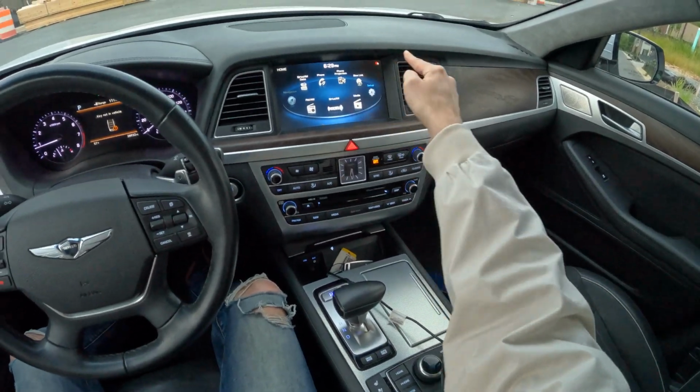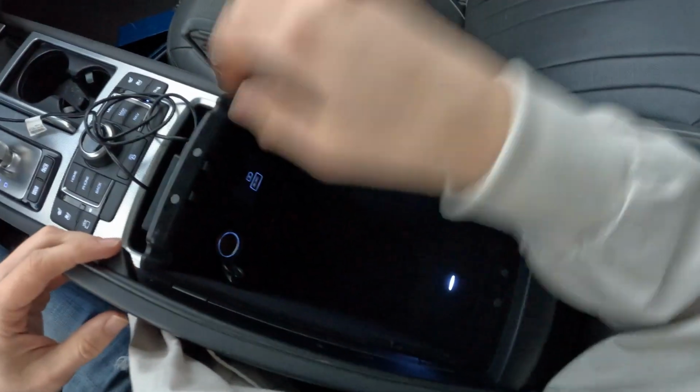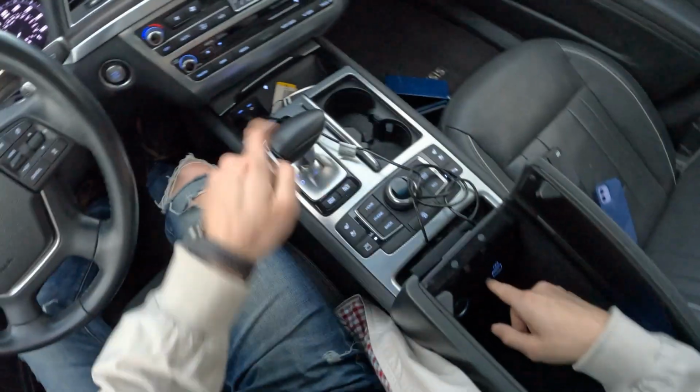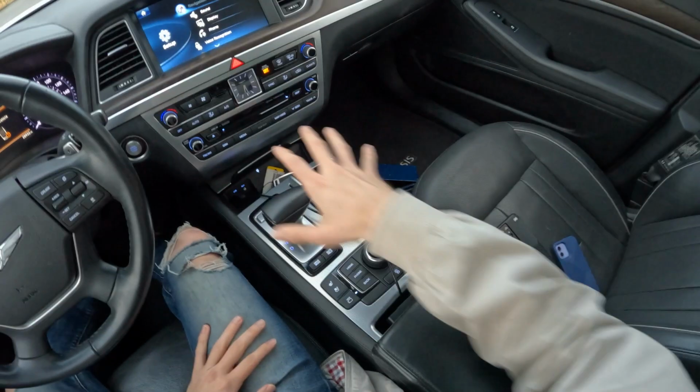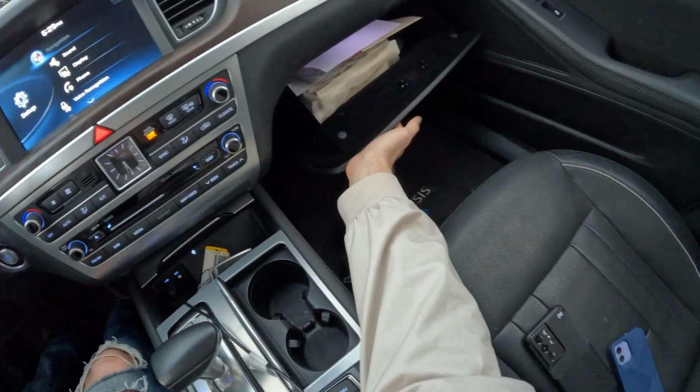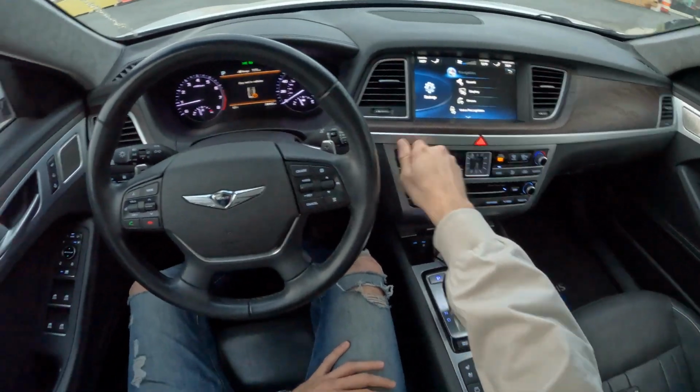So we have our typical touchscreen, a heads-up display, panorama sunroof. All the materials here are very good quality. They're all quilted. We have our USBs. I like that Genesis has a lot of different USBs, ports, wireless charging, so you're always able to access them from anywhere.